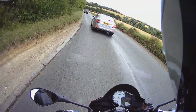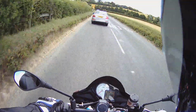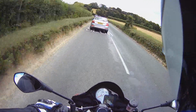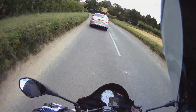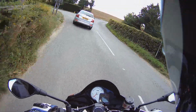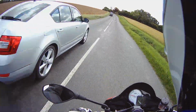I'm going to have to keep them in my sat-nav, ready to fill up every 100 miles or so, just to make sure that we make it. I might even carry a small litre of fuel in my touring bag, but I'll consider that. Let's just get past this car.